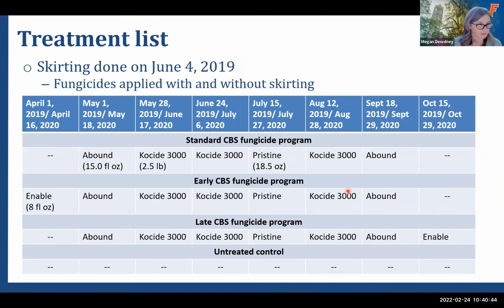So we had 4 treatments in this trial. The skirting was done on June 4th in 2019, and then we applied the fungicides in rows that were skirted, but also rows that were not. And we had a standard fungicide program. You can see the dates here for each year, but we're looking at Abound, then Coside 3000, another Coside 3000, Pristine, rotated again with Coside, and then Abound.